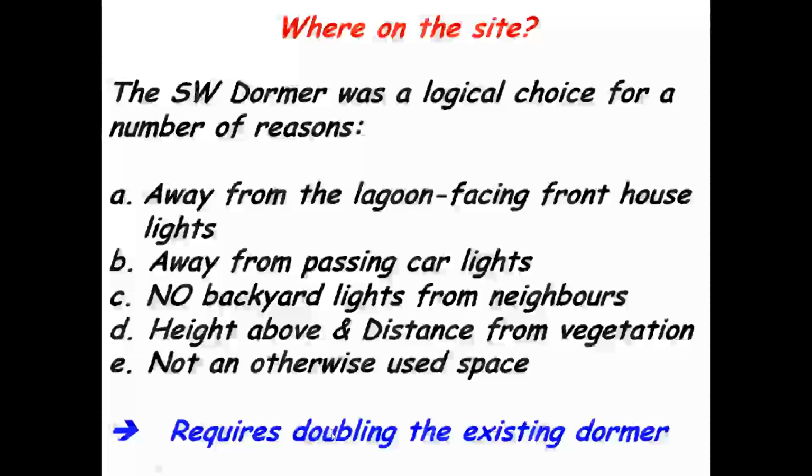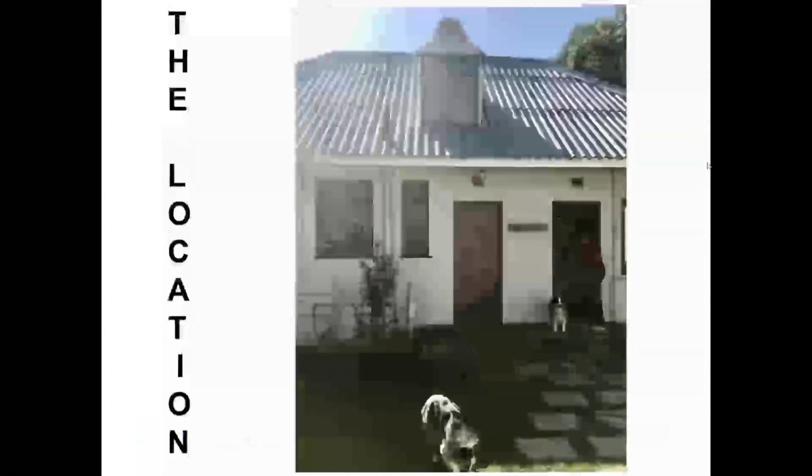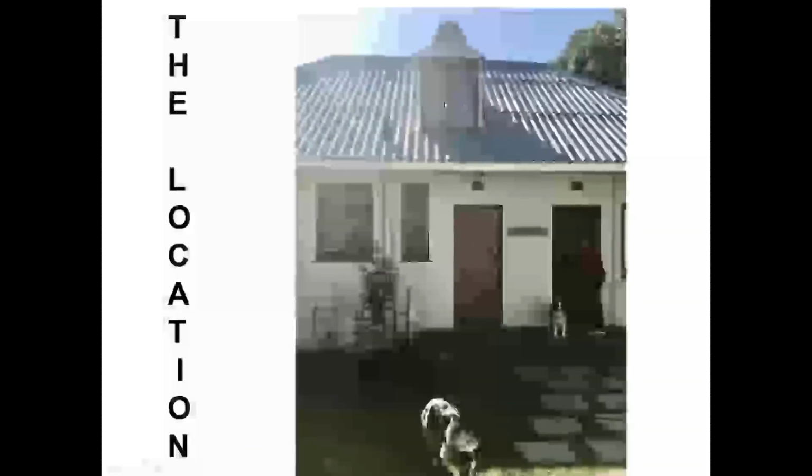It would, however, require doubling of the existing dormer. This is the house, that's the dormer that I'm referring to, which would have to be doubled. This is the distance between two trusses, typically 1.1 or 1.2 meters apart, so doubling it will give enough space for the telescope to rotate in. You can also see the neighbor's trees over here, so the height is actually quite important to lift your horizon as high as possible.